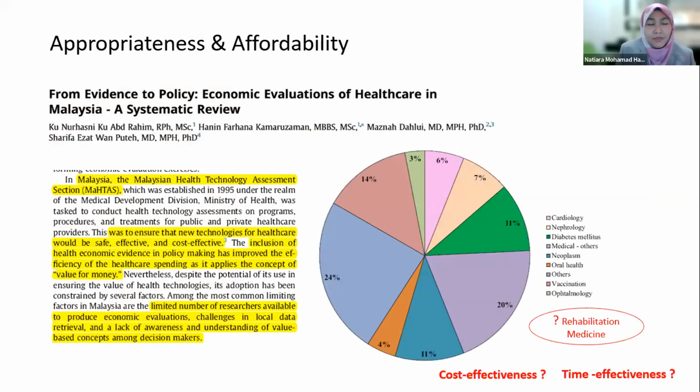So I think the most important question to answer is appropriateness and affordability. This is a systematic review that emphasizes the importance of economic evaluations when we want to implement some technology in our healthcare system. MaHTAS, the Malaysian Health Technology Assessment Section, is the governing body that strictly governs all the technology to be implemented in our healthcare.